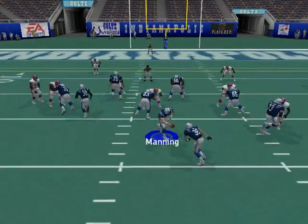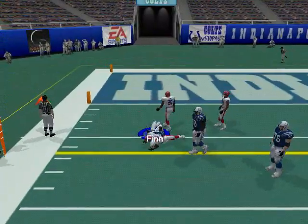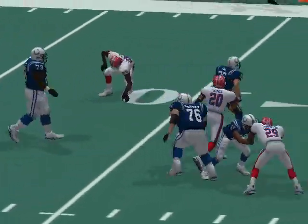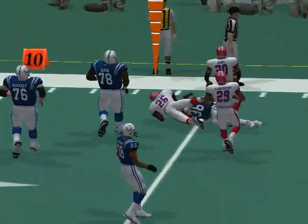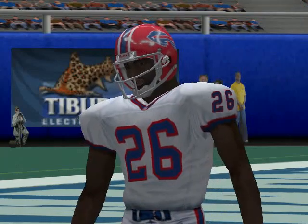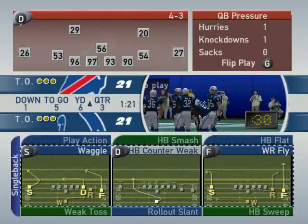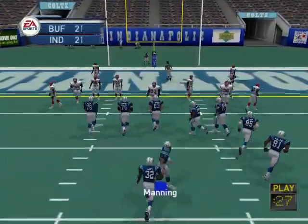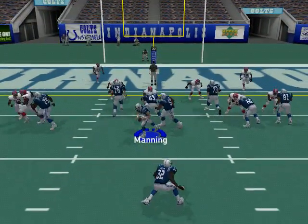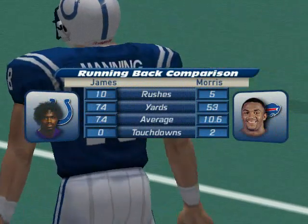The Bills with a three-man front. Number 36 gets the carry. Winfield makes the stop at the 5. He broke a lot of tackles on that run. Manning onto the center. He tucks it away. Flowers stops the play in the backfield. Not much there.